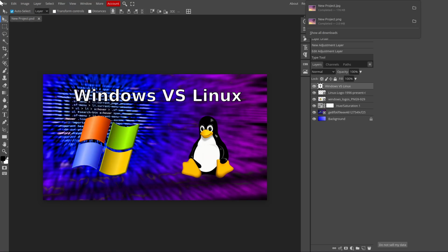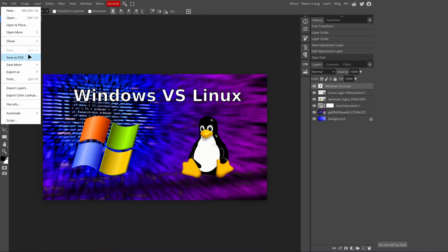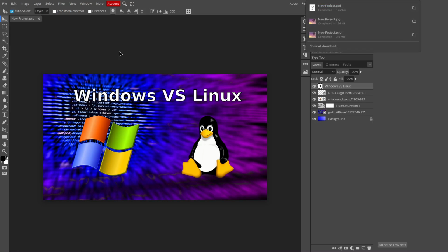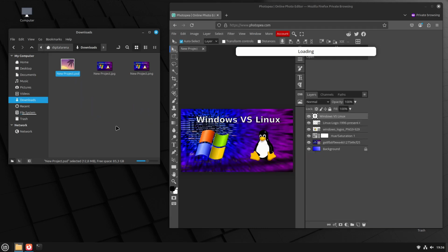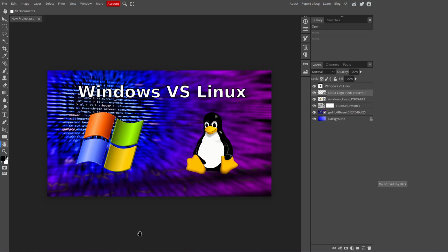In addition to saving projects in the image format, you can also save them in the PSD format, which is the Photoshop format. This is very useful if you want to send the project to someone who uses this program, or if you want to have the option to make further edits or adjustments later. After saving the project in the PSD format, you can open it by going to File and then Open, or simply drag and drop the PSD file into Photopea. As you can see, all the layers we previously created are there, and we can continue to refine or change anything we want.